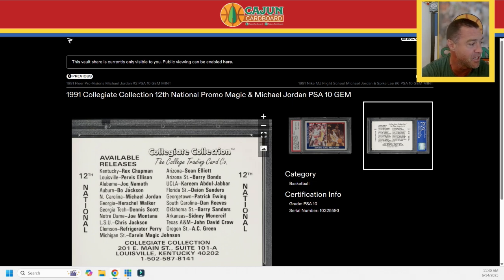Rex Chapman, Purvis Ellison, Joe Namath, Bo Jackson, can't go wrong there. Jordan, Herschel Walker, Dennis Scott, 3D, Joe Montana, Chris Jackson, my guy from down here in Cajun country, now known as Mahmoud Abdul-Rauf, the Fridge Perry, Magic, Sean Elliott, Bonds, Kareem, Dion, Patrick Ewing, Dan Reeves. Okay, that's the imposter of the group. He's a great coach, but what the hell? Barry Sanders, Sidney Moncrief, Arkansas legend in a buck.